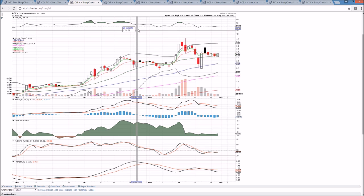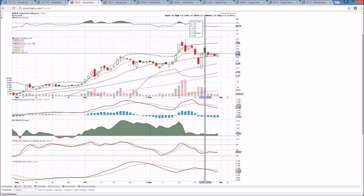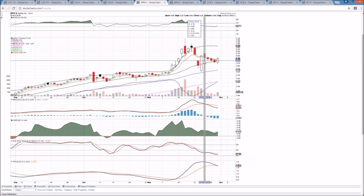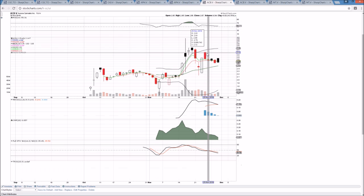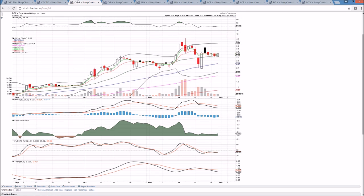OGI, also bullish, but first thing, CGC is clearly the lead bull, and that's because we can look at the high from November 24th, and we are right at that level. And we compare to OGI. If OGI were at that level, we'd be up at 370. If APH were at that level, we'd be at 588. ACB, that level is up at 315. And MT is the next closest with that level up at 618. So that just shows you how clearly CGC is the lead bull of this sector.